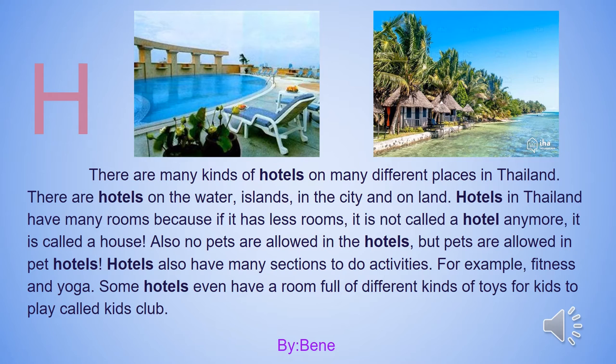H is for hotel. There are many kinds of hotels and many different places in Thailand. There are hotels on water, islands, in the city, and on land. Hotels in Thailand have many rooms because if it has fewer rooms, it is not called a hotel anymore. It is called a house.